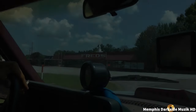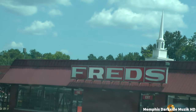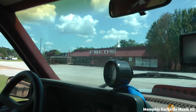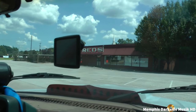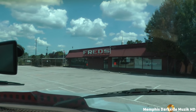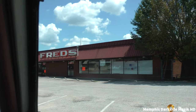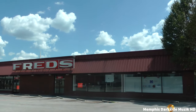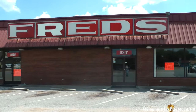A closed, vacant Fred's here. This Fred's here is located in Munford, Tennessee.